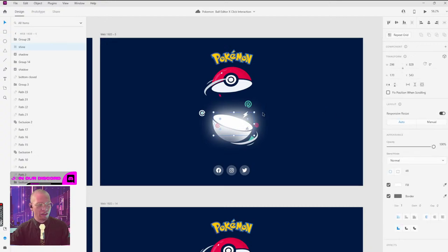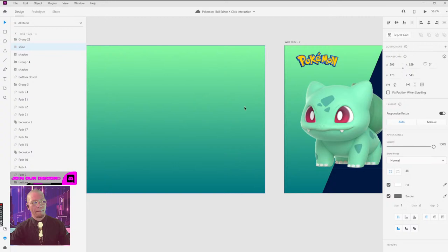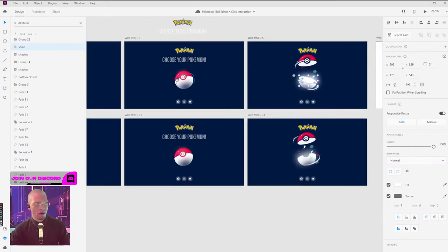This little shine here takes the width of the entire screen, just like this, so it becomes a white screen. Then a gradient fills over top, and then we transition to our final page, and we're able to close out and go back to our first Pokeball here.